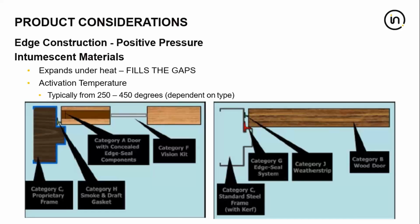So we have a couple scenarios shown here below. On the left-hand side, maybe a little bit difficult to see, but this would be a category A door, wood door with a concealed edge seal. So there's a little black line just slightly in from the edge adjacent to the door frame. That's representative of concealed intumescent. As the door is exposed to fire, eventually that intumescent material will react and it will work to fill the void between the door and the door frame, essentially limiting the effects of positive pressure.